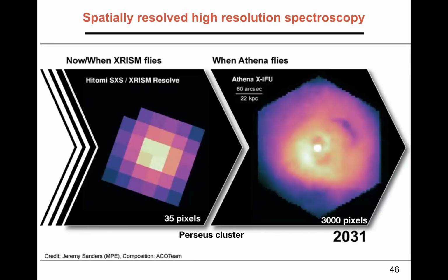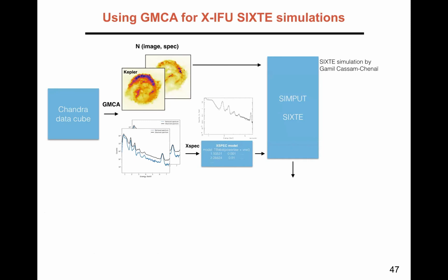So Athena, so XRISM will fly first. XRISM will only have 6 by 6 pixels. And really the key of Athena X-IFU will be the number of pixels and the fact that you can do spatially resolved studies. And so really studying and having simulations of those extended sources, we need to look at how we will analyze those kind of extended sources.